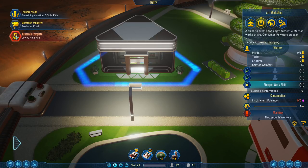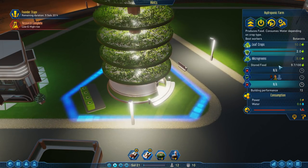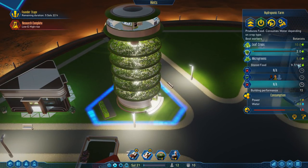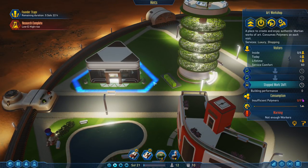Research complete. Low G high rise. Perfect. Produce food. We produced our first food on Mars. Let's have a quick look at this. We'll come back to that. Stored food 9. Oh, it stores food as well. Perfect. 9.7 out of 100. Excellent. That is great. And they can just come and eat that off of there, I believe.